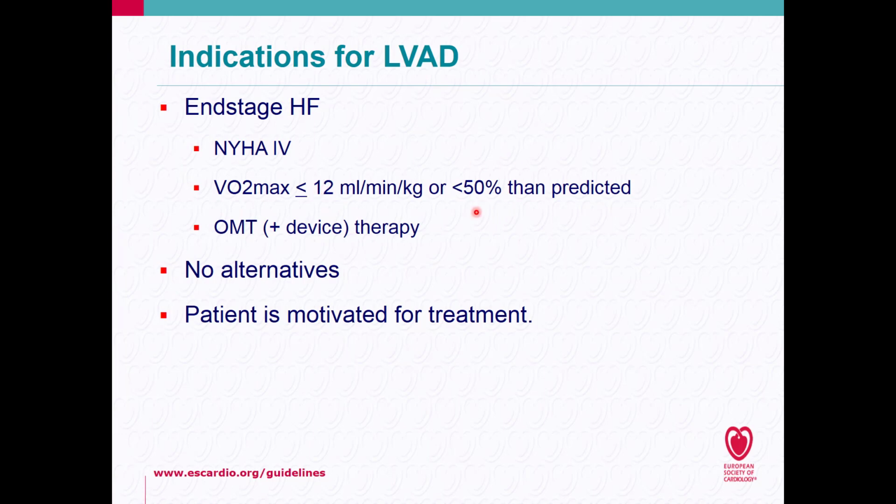This is the principle. The cardiac surgeon puts in the left ventricular cannula in the apex. This is the VAD, and it pumps the blood back into the ascending aorta.